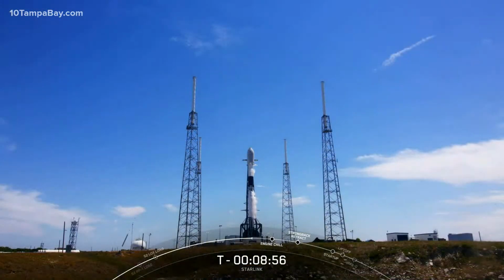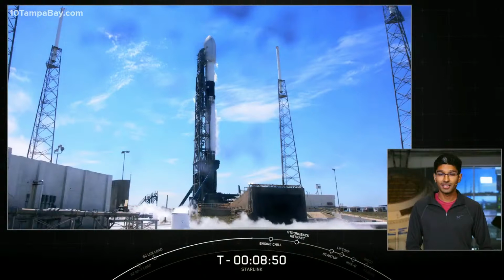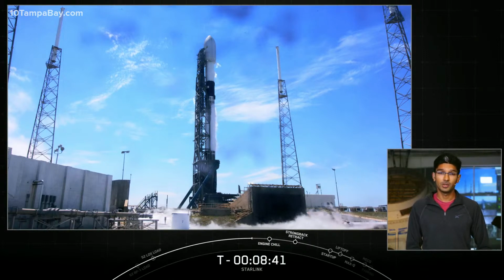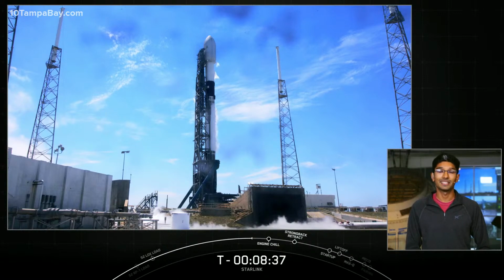Beautiful day at the Cape. Weather is forecast 90% favorable for liftoff, and the recovery conditions look quite good for the booster. So with that, the vehicle, satellites, weather, and range are all looking good for an on-time liftoff just a few minutes from now. Now, if for some reason we do not launch today, we do have a backup opportunity available tomorrow at 2:38 p.m. Eastern Time.